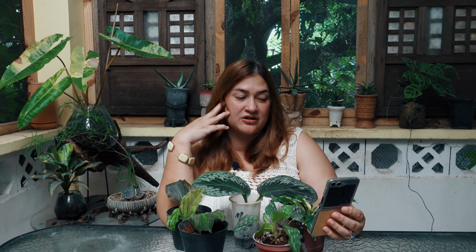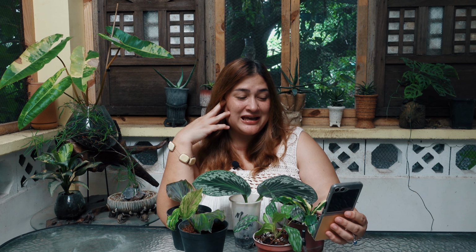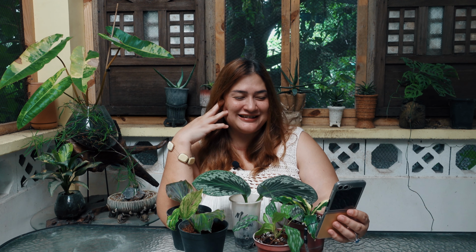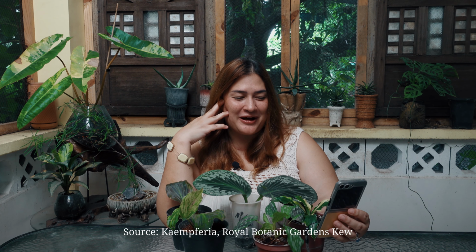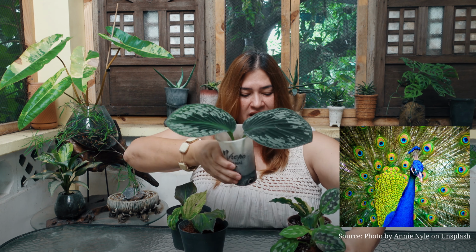So Kaempferias are natives of subtropical and tropical Asia. These plants are natives of Bangladesh, Borneo, Cambodia, China, India, Indonesia, Laos, Myanmar, Nepal, Philippines, Taiwan, Thailand, and Vietnam. Kaempferias are also known as peacock gingers, and it's kind of self-explanatory why, right? Because some of the leaves actually have patterns that look like patterns on peacock feathers. Really lovely to look at.